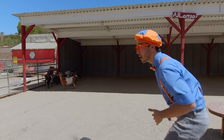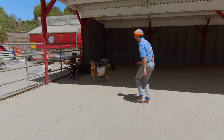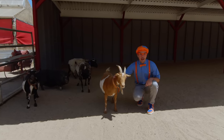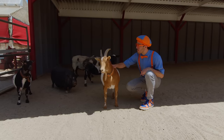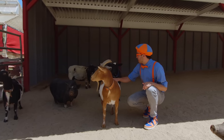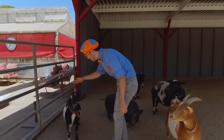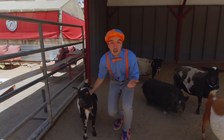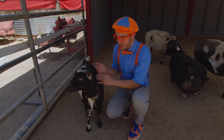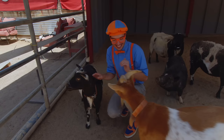Come on. Hello. Hi. Whoa. It's Sunny! Yeah! Sunny is a boy goat. But look, there's also a girl goat. Hello! Look at this! Sunny is a different color from this goat. This goat is kind of speckled, white and black.